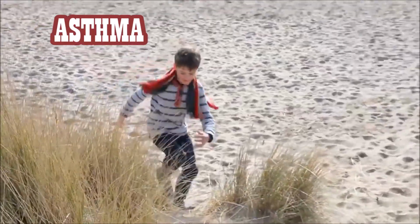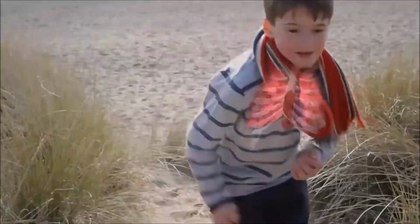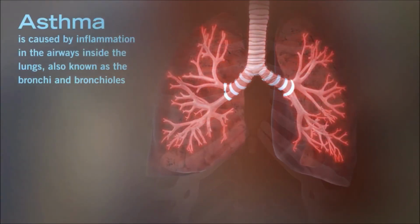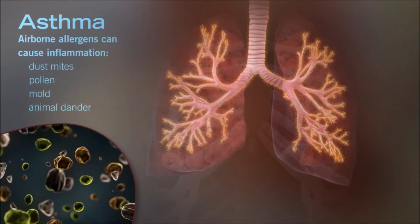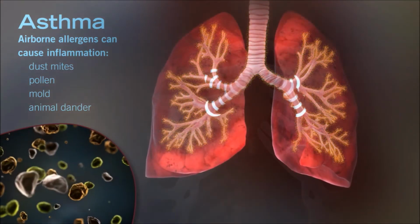Okay, today we're going to talk about asthma. This is very prevalent. 7 million children in the United States alone have asthma. It's caused by an inflammation inside the airways. Something is blocking. It's an inflammation from toxicity, infection, but mostly allergy that creates this blockage, this inability to get air out.